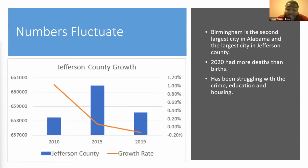Birmingham has a population of 200,733 for the year of 2020 and has had more of a decline than increase over the years. This is due to the death rate being higher than the birth rate and migration from the city being at an all-time high. These problems, paired with the crime rate, failing education, and unaffordable housing, has been causing the number to fluctuate between positive and negative, with the negative being the bigger portion.